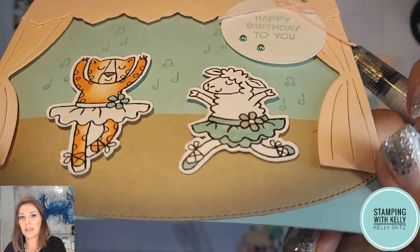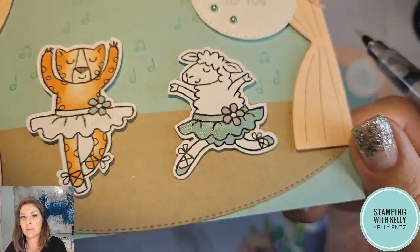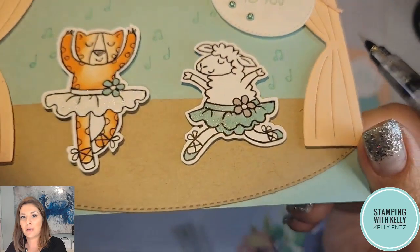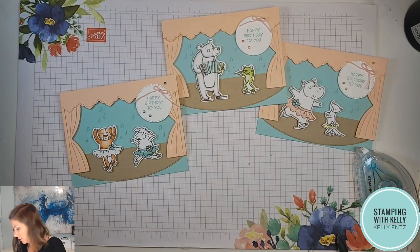I don't know if you can see that there. I'm not going to work with my lighting tonight. Doesn't want to play along. There we go. A little bit of a flash. Wink of Stella, such a good product.